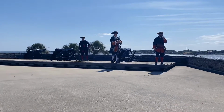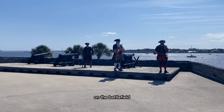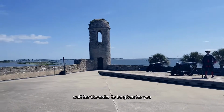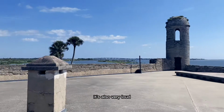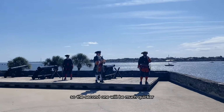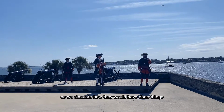The second shot that we're going to do for you, we're going to simulate battlefield conditions. Because, of course, on the battlefield, you don't have time to go through every individual step, wait for the order to be given before you move on to the next thing. It's also very loud, so hearing all of those orders is quite difficult. So the second one will be much quicker as we simulate how they would have done things in battle.